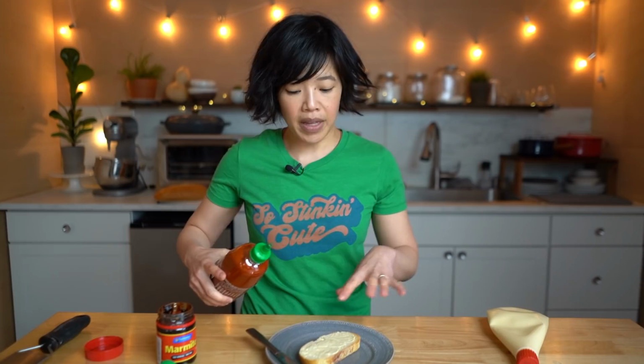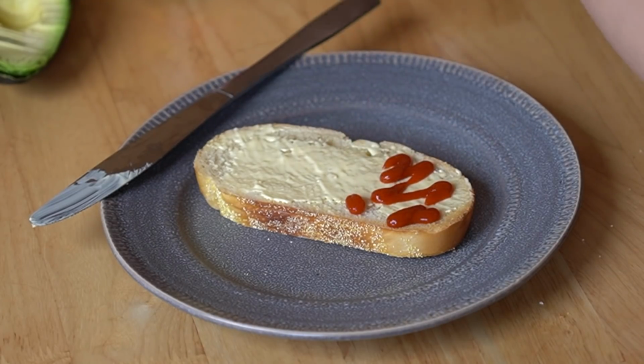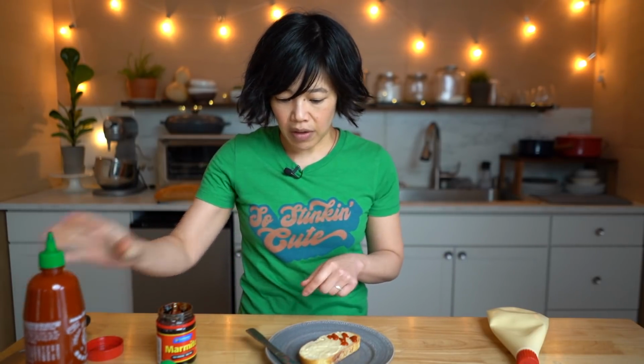So in Sarah's video, she puts the sriracha on top in 3 dots. I'm going to opt to put it on the bottom because I want to really show off the fluffy egg. So I like a good amount of sriracha. So I'm going to do 3 different flavors here.